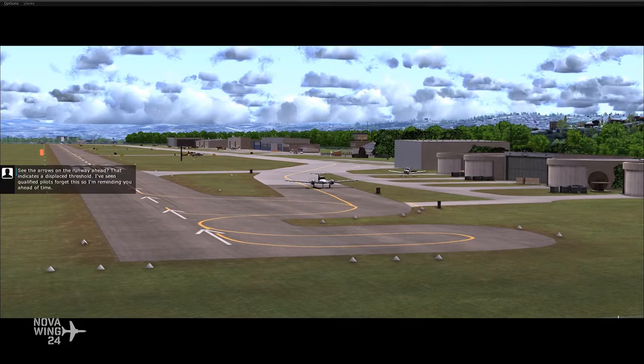You see the arrows on the runway ahead? That indicates a displaced threshold. I've seen qualified pilots forget this, so I'm reminding you ahead of time. We can take off on a displaced threshold, but we are not allowed to land on it. The displaced threshold isn't reinforced to take the repeated impact of landing aircraft like the runway is.